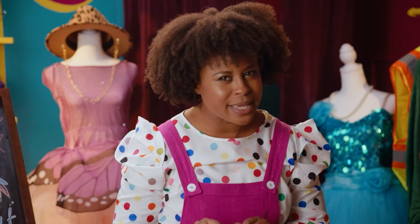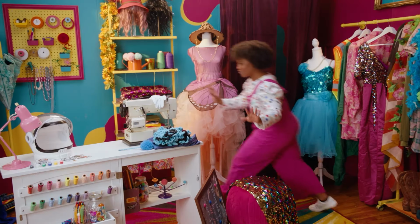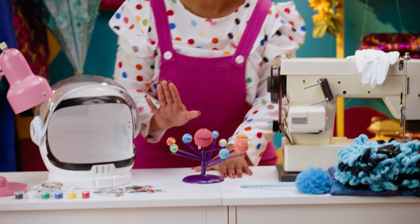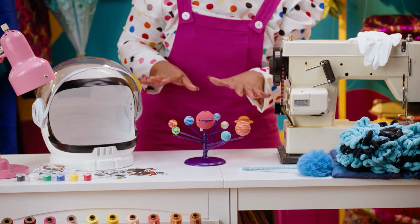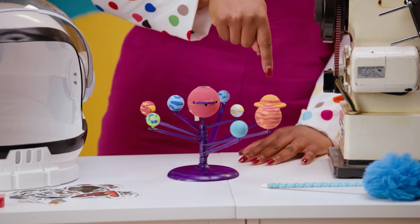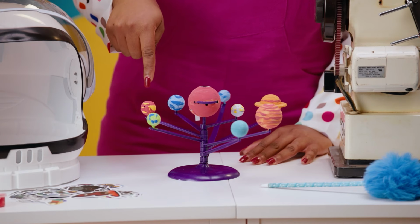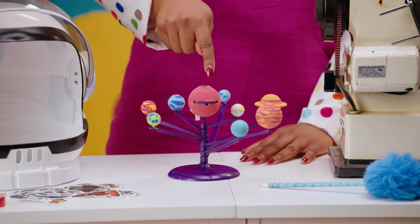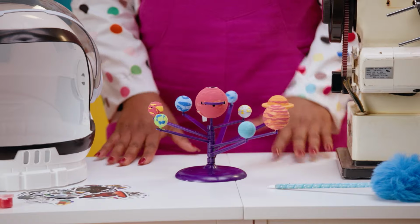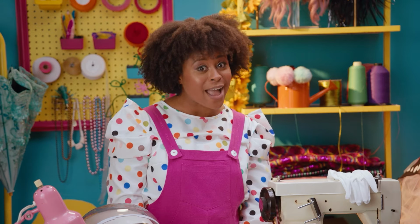Now, before we get into costume, I have something else I really want to show you. Look at this, friends. This is a model of our solar system. And each of these little round balls here is a planet. This one with the rings is Saturn. And this red one is Mars. And this big ball in the very middle isn't a planet at all. It's the sun. The sun sits in the middle of our solar system and all of the planets go around the sun.